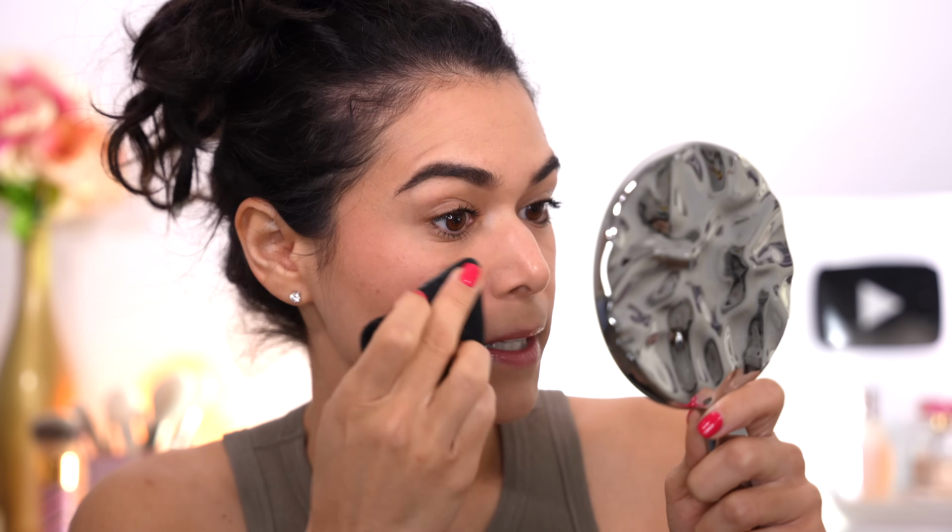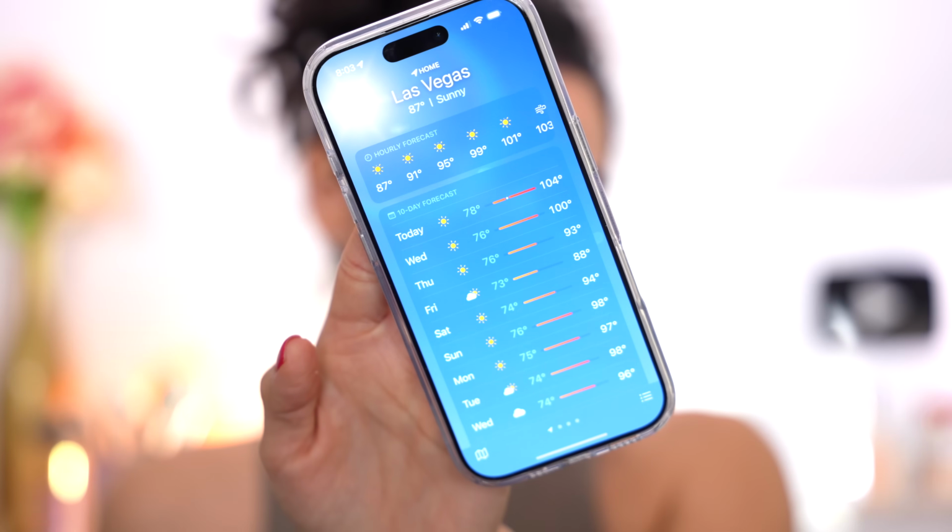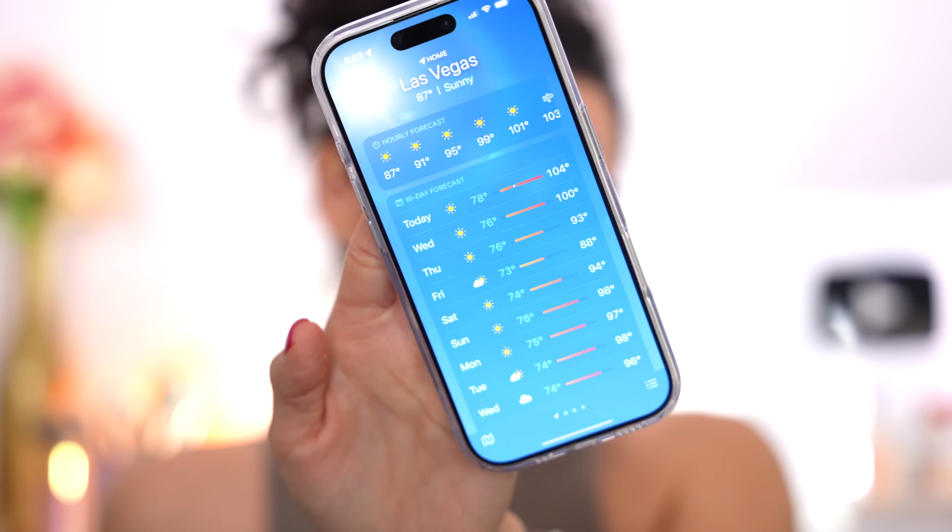Plus I am bound to get sweaty because this entire week it's been hitting over 100 degrees. It's Tuesday today. Tomorrow it's gonna be 100 again, and then it's gonna start to cool down. Wow, Friday it's gonna be 88. What a treat.